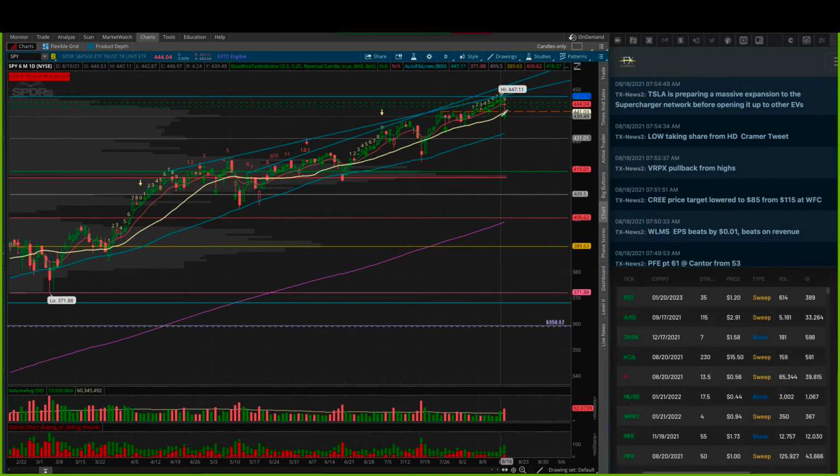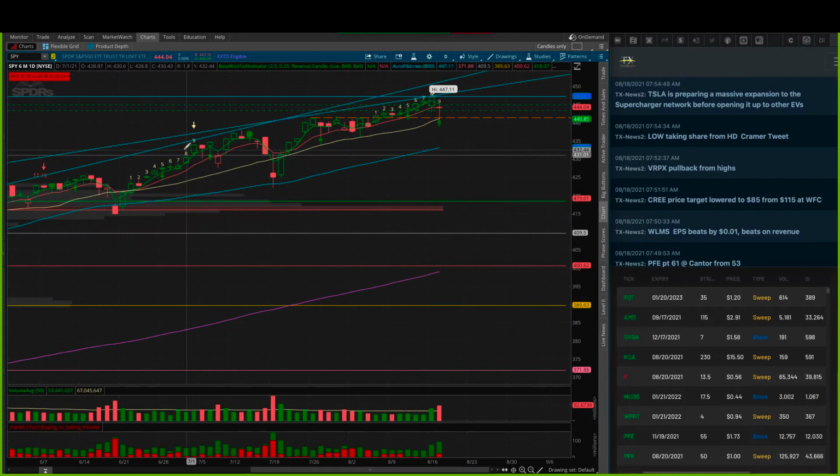Now we want to watch for follow through to continue hitting this trend line, and maybe even popping through it and using it for support. I also have a little bit shorter trend line in here. I know it looks a little messy, but this is the next trend line target once we make it through this lower one.